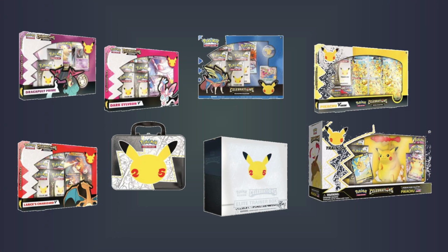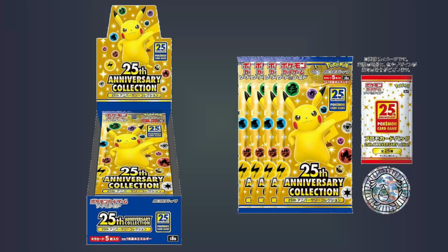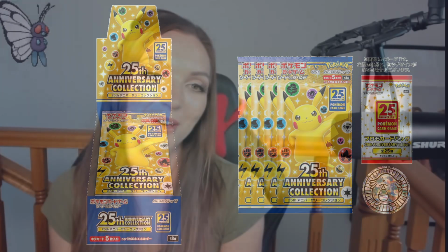Celebrations came out in October, and excitingly, it was celebrating the 25th anniversary of Pokemon TCG. I still remember when Pokemon came out. I've absolutely loved it ever since I was a kid. So I'm super excited to be able to celebrate the anniversary with this community. Interestingly, the 25th anniversary set from Japan came out later than Celebrations, so we were celebrating before Japan was.